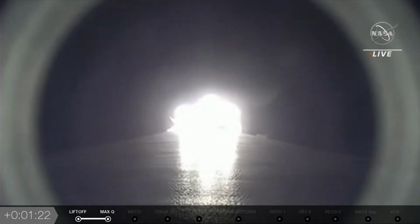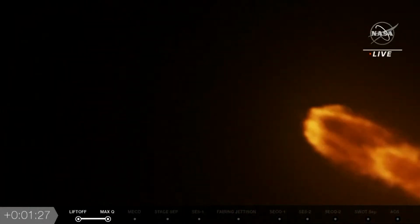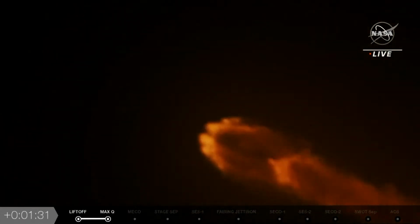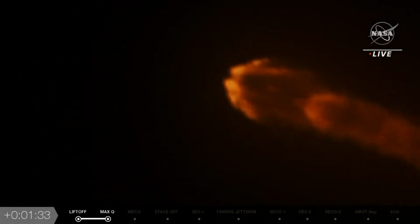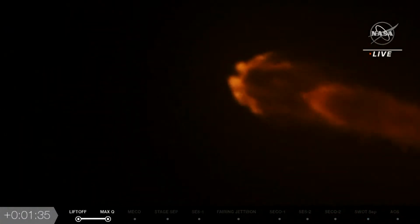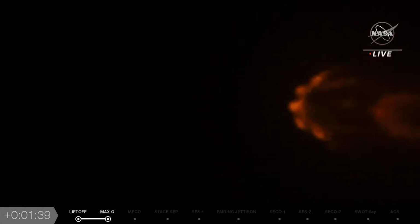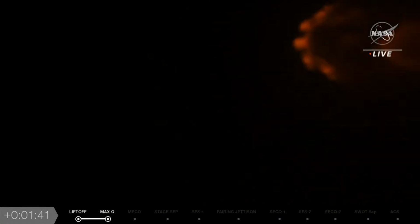Next call-outs are going to come. Engine chill, which means it's getting the second stage engine ready to start. Which means we'll be coming up on stage separation shortly, followed by stage 2 ignition. We see this beautiful shot of all of the Merlin engines, all 9 of them lit up. That's what 1.7 million pounds of thrust looks like.